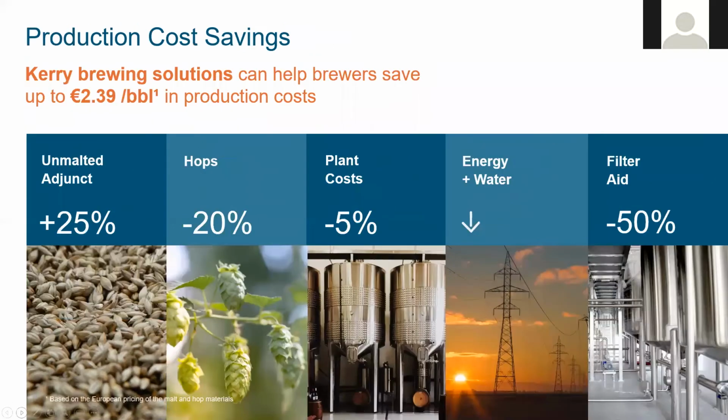So again, if we go to the next slide there, please, Amanda. So this then is summarizing that if we take the standard model that we've built the calculator on, looking at maybe a 1 million hectoliter or a 1 million barrel operation, when we add all that up, not only are we saying here that there is a significant sustainability benefit that we can bring to the brewery, but it doesn't have to cost you to do the right thing. And what we're saying here is that there are significant cost savings involved with using these products.